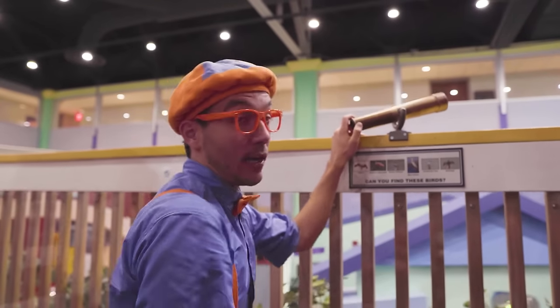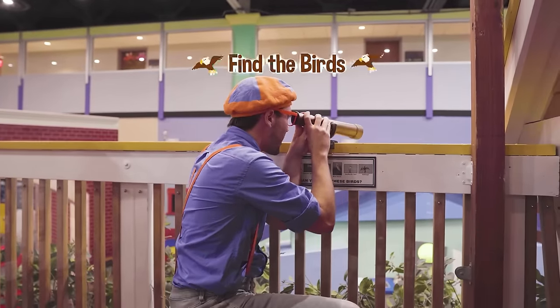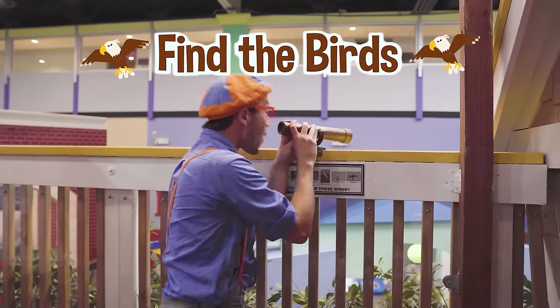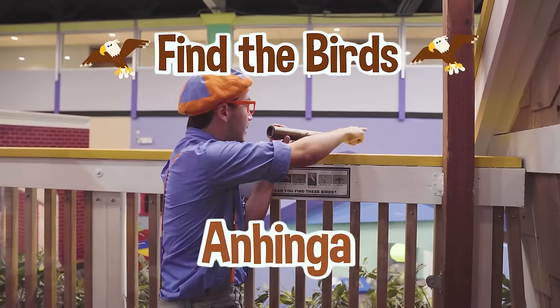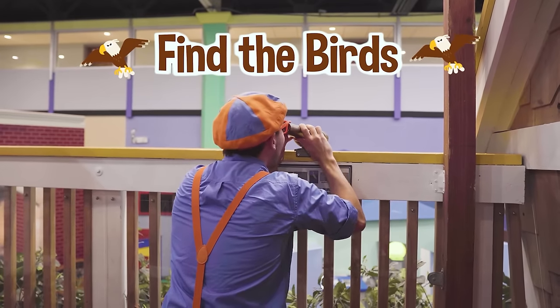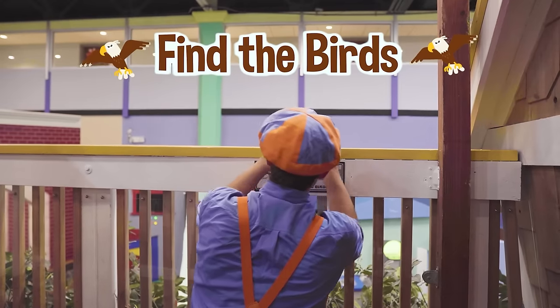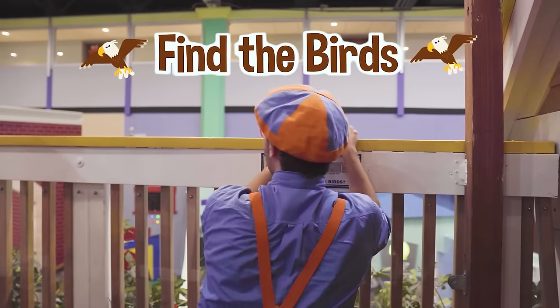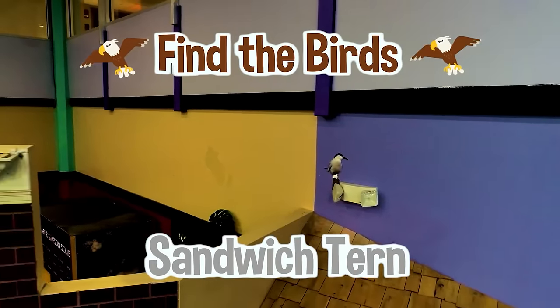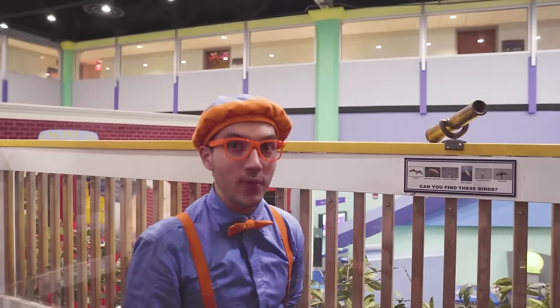Ooh, that sounds like a really cool bird. Let's see if we can find them. Okay, I'm looking. Whoa, I think I found the anhinga. He's right over there. Whoa, and I see a blue heron. Hey, right up against the blue wall. And yeah, look, there's the sandwich tern. Whoa, that was amazing, looking for all those different birds.